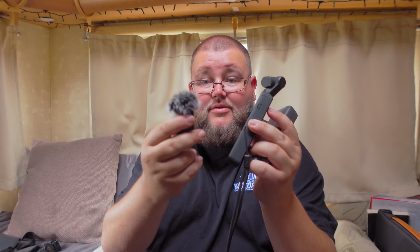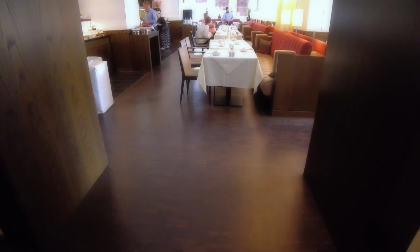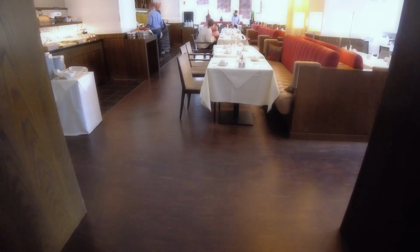This is the creator kit, so it comes with an extra long handle and a mic as well, so I can mic myself and I could vlog with this, no problem. It's 4K, it films slow-mo, it films at 50 frames a second in 4K, so I predominantly do a lot of my B-roll with this, because it can be slowed down and buttery smooth, and it just looks really good on camera.